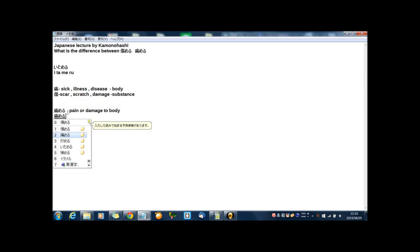And itameru, this way, means damage or degradation to substance. Okay, according to the website, this itameru means pain or damage to body, and this itameru is damage or degradation to substance. More simply, damage for body or damage for substance.